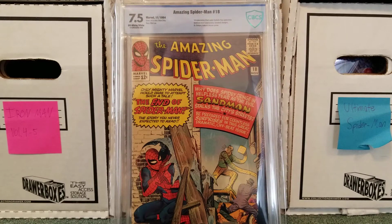But yeah, I got this on My Comic Shop. I think it was like $460, $465, and everywhere else I saw this book was a $600 to $700 book and up at 7.5. So I jumped right on that.